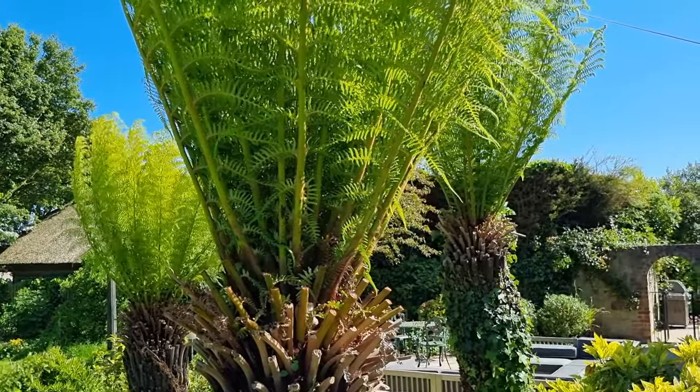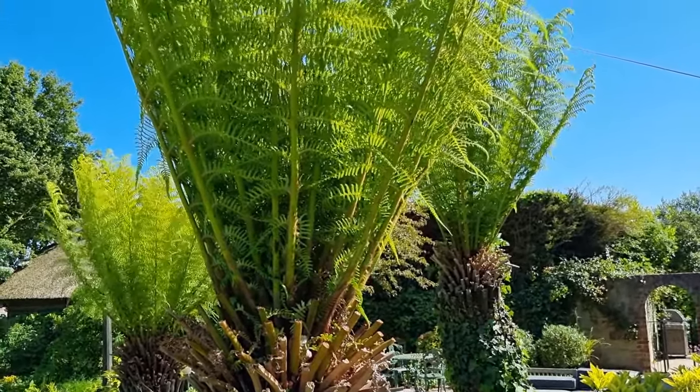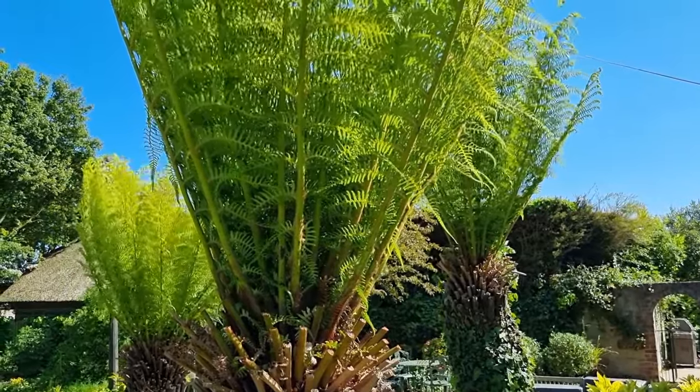For our third contender, we have the Dicksonia antarctica, a native to Australia and the island country of Tasmania. Once again, it likes an acidic, free draining soil, but unlike the other two, it will grow quite happily in full sun as well as full shade, so long as it gets enough water throughout the growing period or during periods of drought over the summer. But how hardy is it?